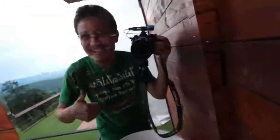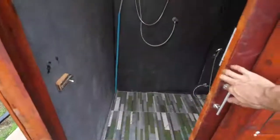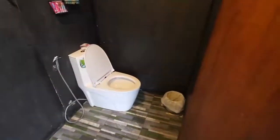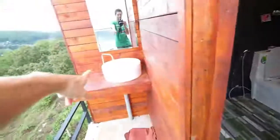Oh yeah, fantastic. And a sliding door, simple bathroom, the shower toilet combination, and oh yeah, there's no sink because the sink is out over here. And the very good news is there is hot water.